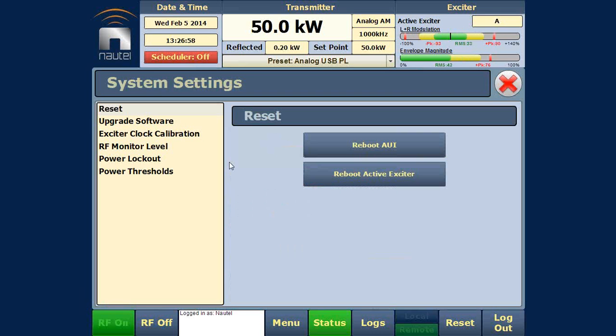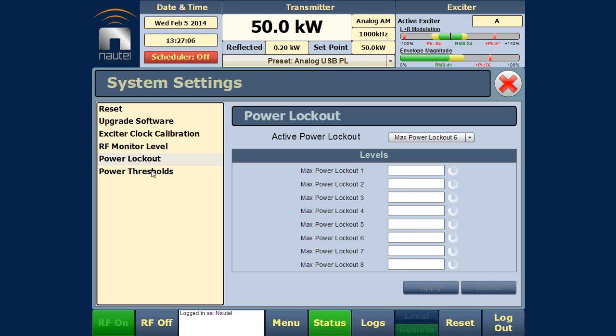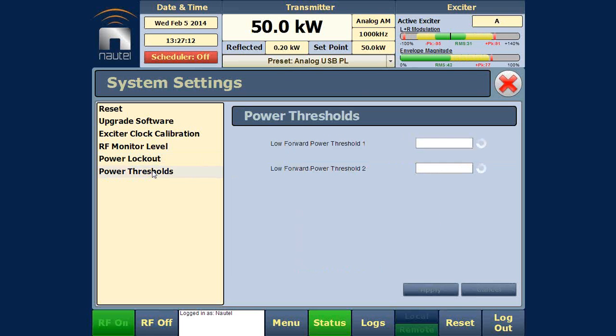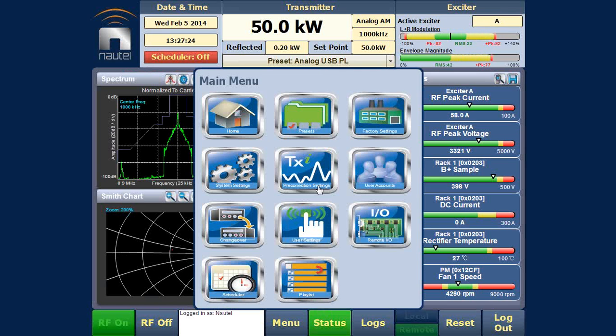Let's look at system settings just a little bit. You can upgrade the software, calibrate the exciter clock, calibrate the RF monitor level. You can set up power lockouts so that you don't have more than a certain amount of power going to a particular antenna. You can set up various power thresholds here as well. So low power and low forward power, and these are things that will cause alarms and whatnot. We can come over here again, and we go to the menu, and then we can talk about pre-correction settings.